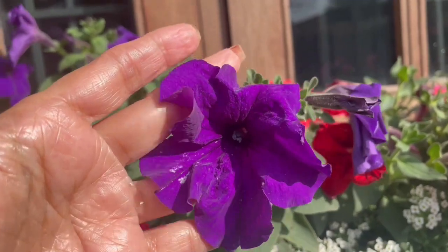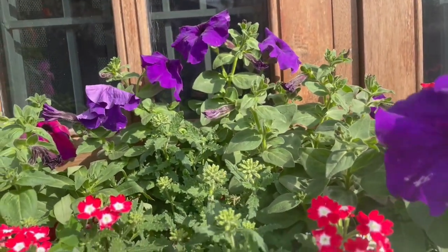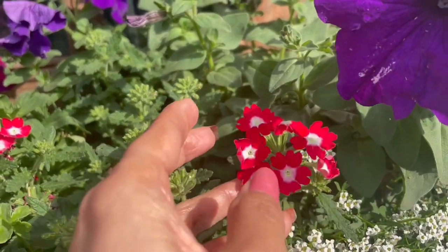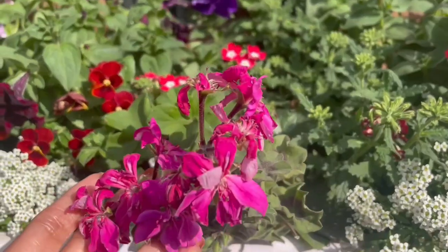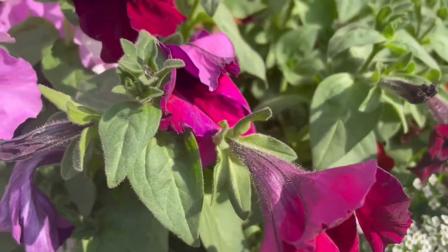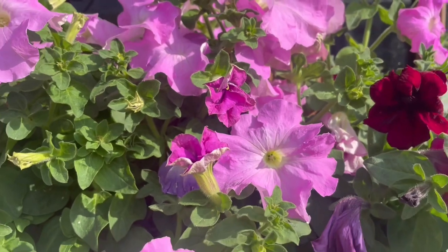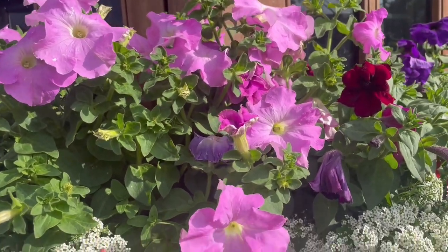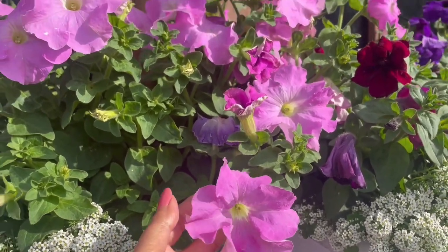These are violet flowered petunias, and here these red with white eyes verbena, geraniums, then verbena, dianthus, and look at these super cascade burgundy petunias. So beautiful, aren't they? These are soft pink colored petunias called fantasy pink mono. How delicate and pretty.